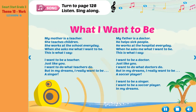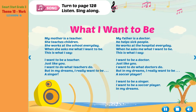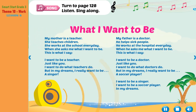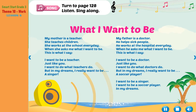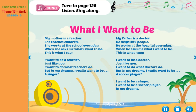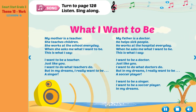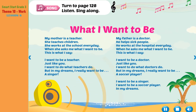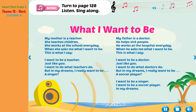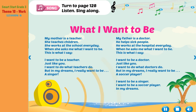My father is a doctor. He helps sick people. He works at the hospital every day. When he asks me what I want to be, this is what I say. I want to be a doctor just like you. I want to do what doctors do. But in my dreams, I really want to be a soccer player. I want to be a singer. I want to be a soccer player.